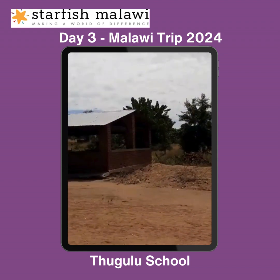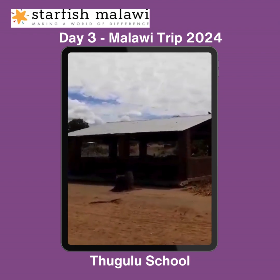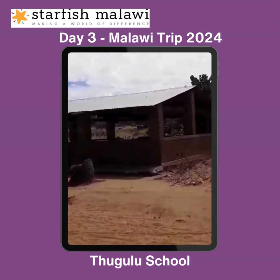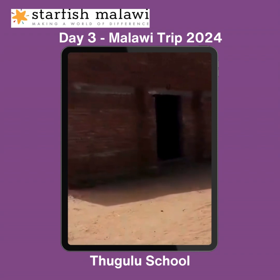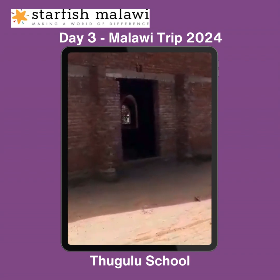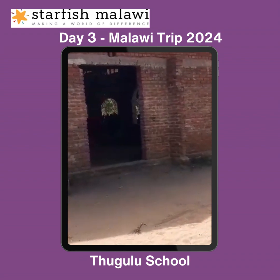They have a feeding program at the school with a kitchen very much the same as we see in other schools. Also, there is a church building being built, which they use for services and use for other meetings.